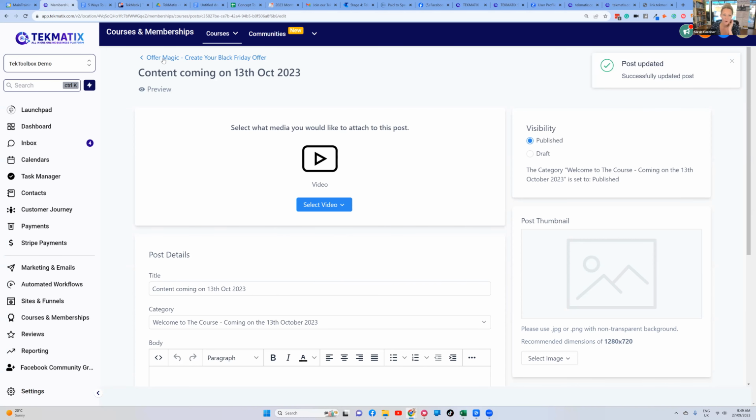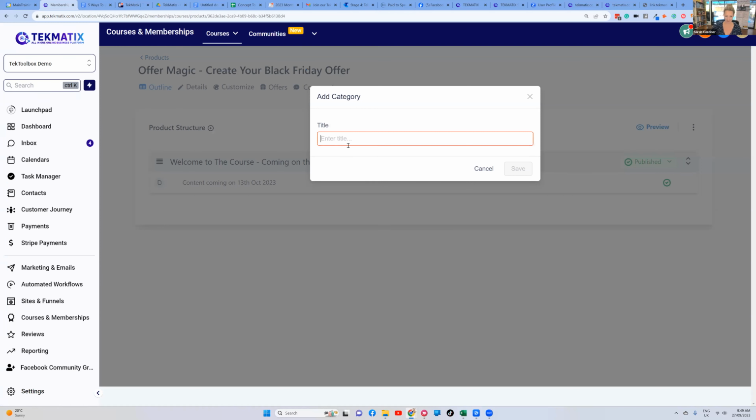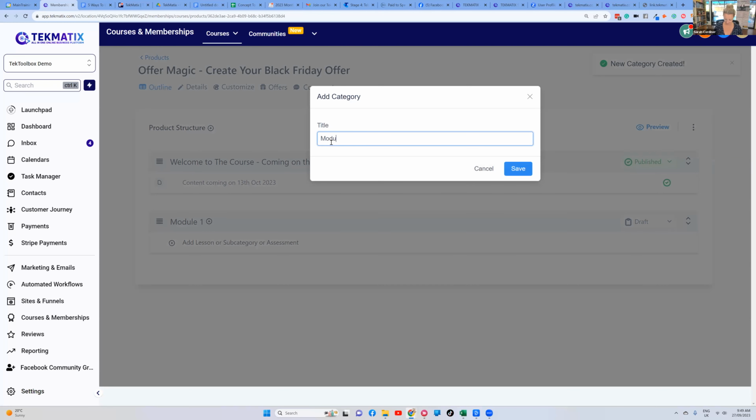Now then, what you do with the rest of the course as you're making it behind the scenes is where you've got structure here. I might call this one, I don't know, module 1, for instance, just for the sake of demonstration, module 1, save. And I might have module 2, just for the sake of demonstration.